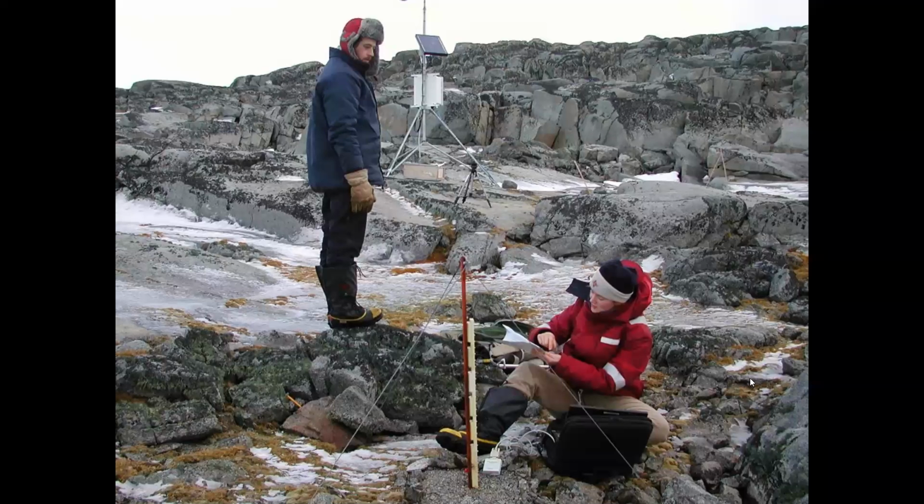So this is a lot of the work we were doing back in 2000. We were looking at the micro environment. So there's lots of recorded data from back in the 1950s about air temperature and snowfall, but that's in quite a big wide sense. But what the team I was working for really wanted to know is what was happening in the moss banks and in the soil banks.